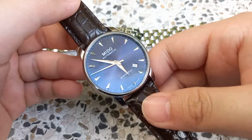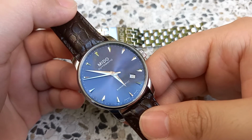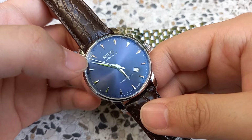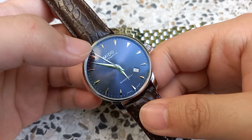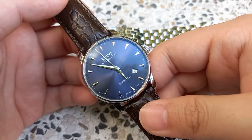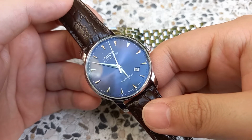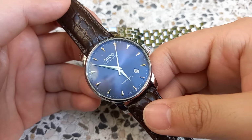So that's why if you look at the second hand, it ticks a little bit more slowly compared to the standard ETA 2824. So the 3 beats per second is equivalent to the Seiko movement, the standard 4R or 6R movement.